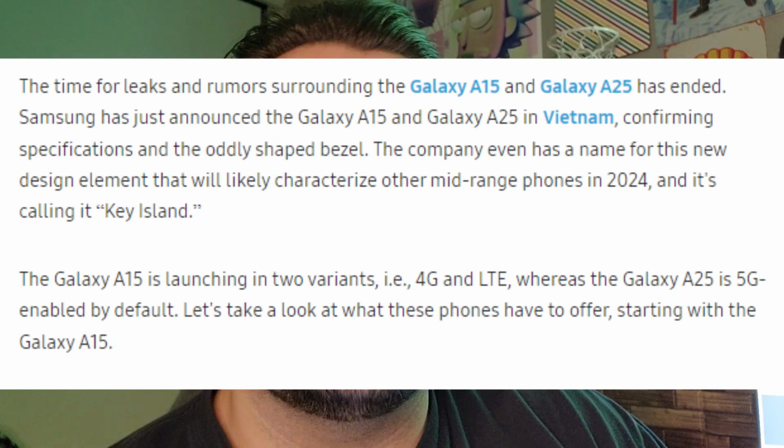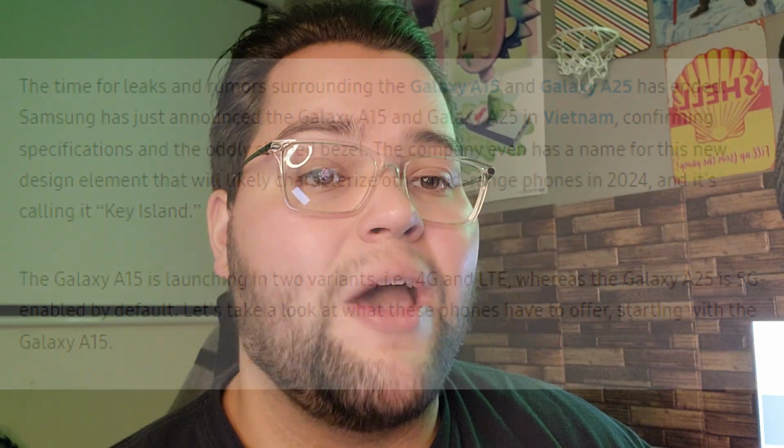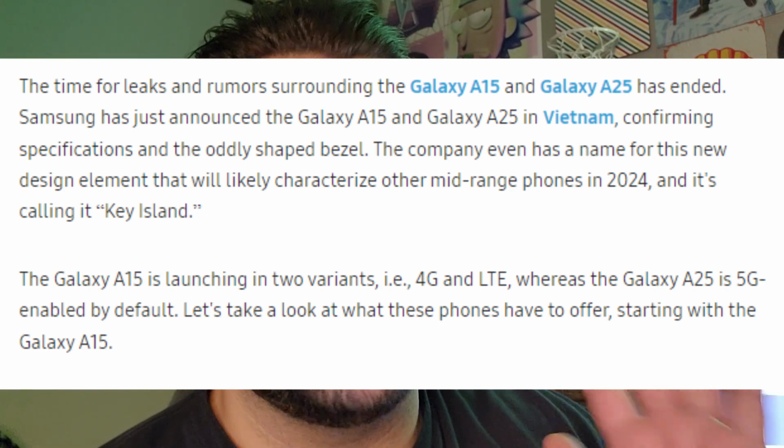The Galaxy A15 is launching in two variants, so they're going to have a 4G LTE variant and they're also going to have a 5G variant. For anybody that doesn't know, I believe that's only going to be for the overseas people. I don't know if they're going to have one for the United States. They may or may not, but the Galaxy A15 5G should show up at Cricket Wireless, Metro by T-Mobile, and should be unlocked later on in the United States and everywhere else a little bit later. I'm thinking probably like a month after the Vietnam launch. And of course we have the Galaxy A25 that is only going to be 5G enabled by default, so we're only going to see 5G on that.